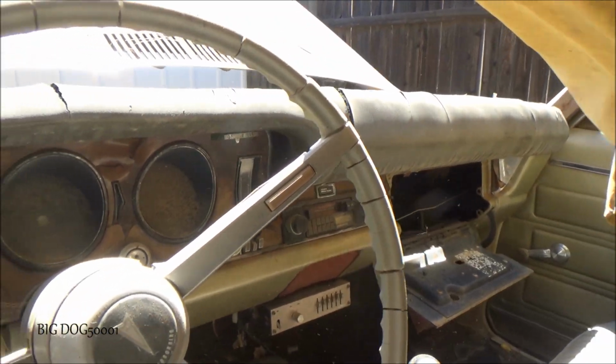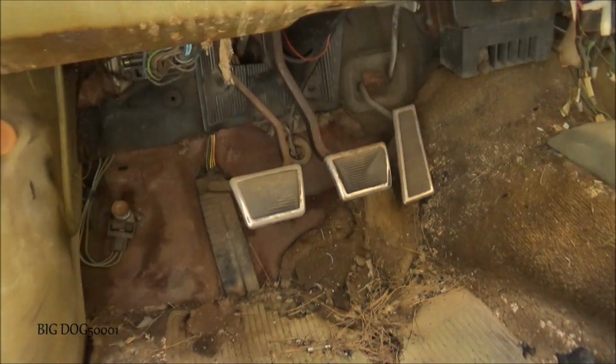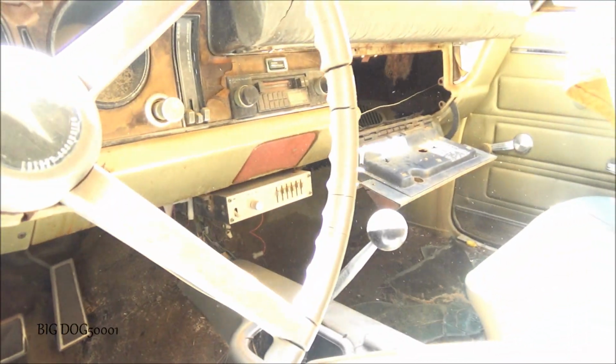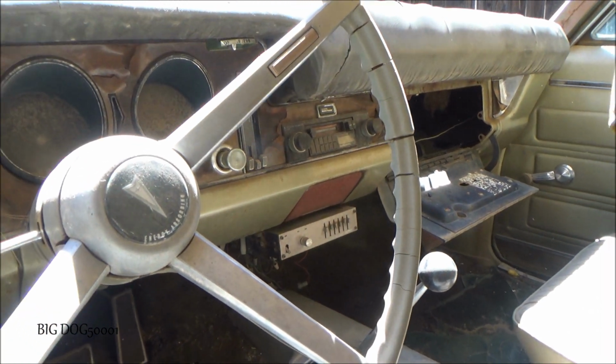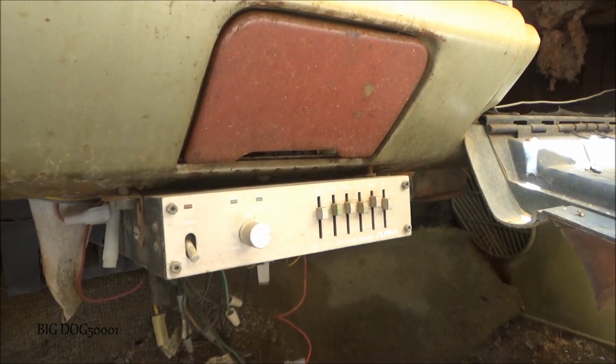You can see what the interior looks like now. Needs a lot of love. Oh, but it's got a squeak equalizer. Look at that.